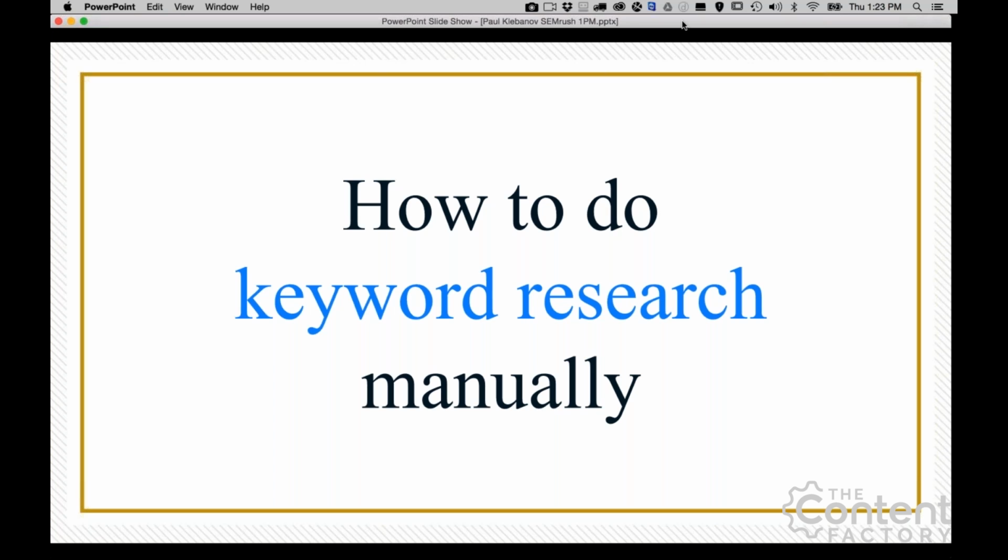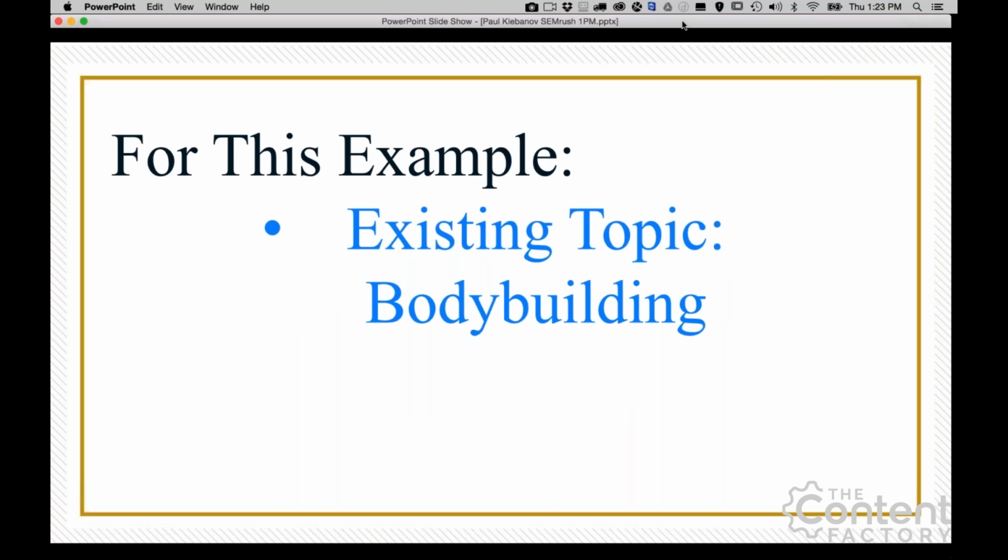I remember when SEO Quake first came out. So I started doing keyword research manually, and it was a very intensive and slow process. I even started outsourcing some of these tasks that I'm going to get through, and then when I saw SEMrush, I just switched to SEMrush because I was spending so much effort and energy and money and resources to do this.